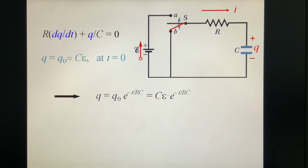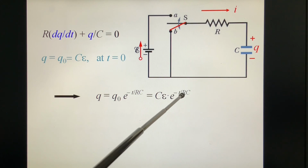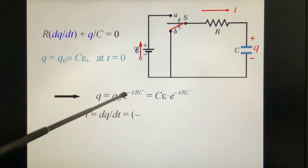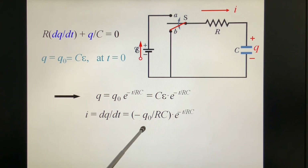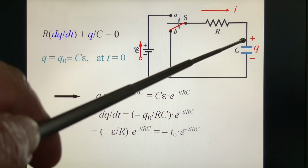We look at this answer. At the beginning, Q is full. At t equals 0, it is 1. As t goes to infinity, this equals 0. Q finally equals 0. Okay. And then I equals dQ/dt. We go this one. We have a minus Q0 over RC equals C. Now see, the real current when t equals 0 is a negative number. So I prove you're right. This goes this direction. Okay? This is I0 going this direction.